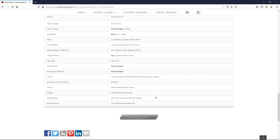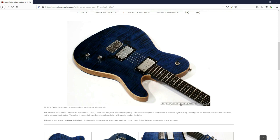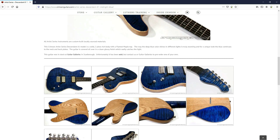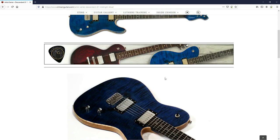If you're familiar with Seymour Duncan pickups, or if you're not, then the Alnico Pro 2 is very much a vintage classic sort of PAF sound. I think Slash these days has his own signature Seymour Duncan pickups, but for many years he used Alnico Pro 2s, I believe, and that's very much my kind of classic rock, warm, ballsy, old school PAF humbucker type sound that I like.